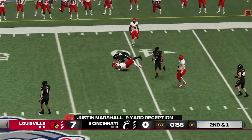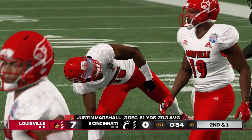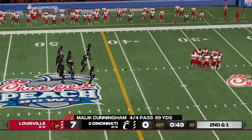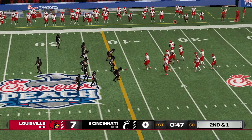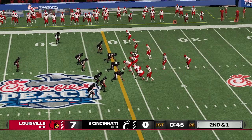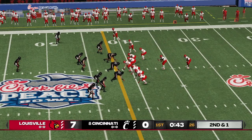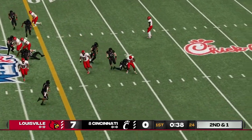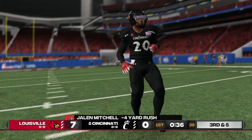He's hit and taken down. Short yardage situation here. Second down and one. Three down. Check 83. Ball going to 83. Set. Mike 21. Mike 21. They'll bring him down for a loss on the play.